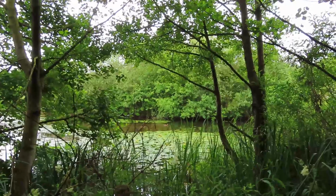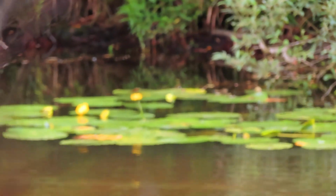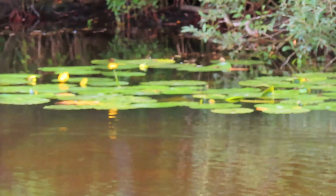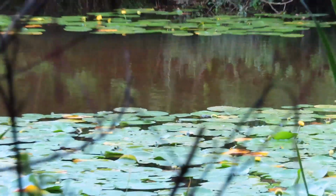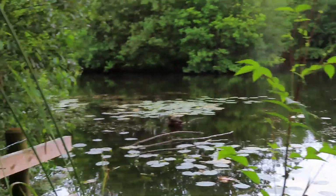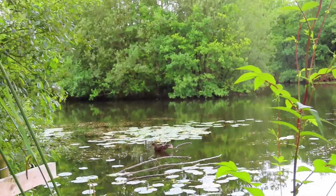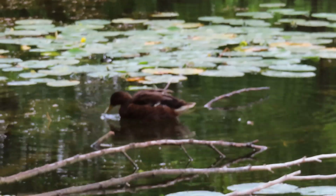Oh, we've got a duck. Nothing exciting, but two ducks. Right over the other side there, we can get a focus on them, the lilies, a lot of lilies. That's a bit better as a fishing spot. I don't know if you can still fish this. I've got a nice duck there sitting very peaceful and very cooperative with the camera. We've got lots of lilies but none of them in flower.